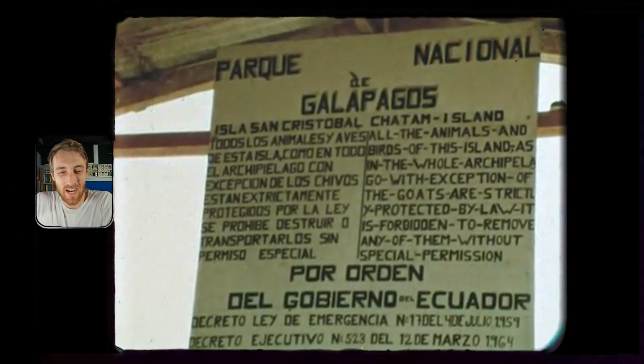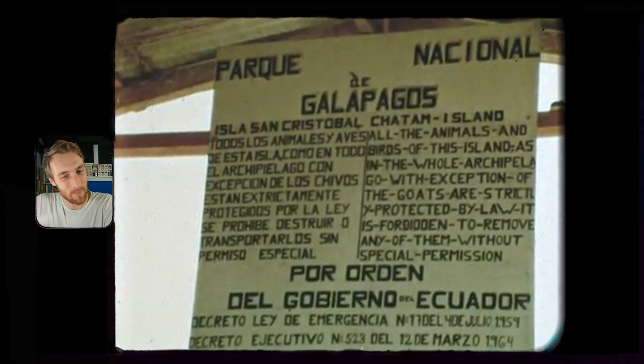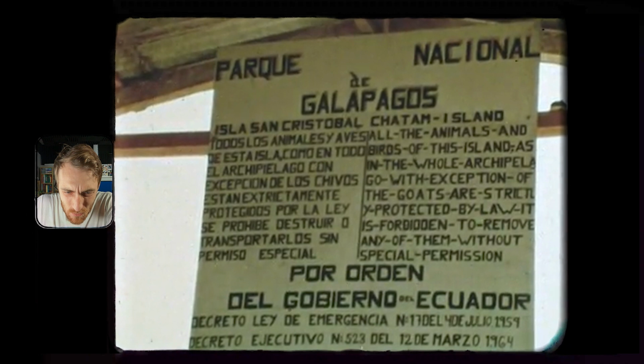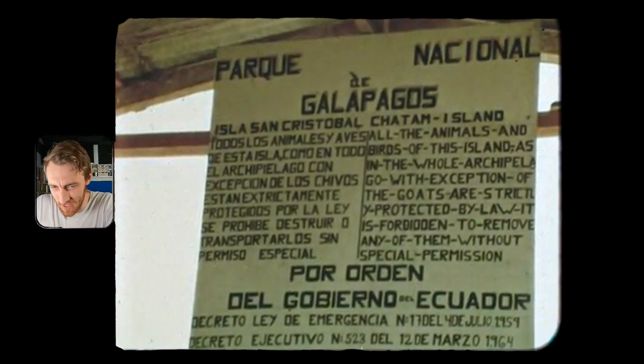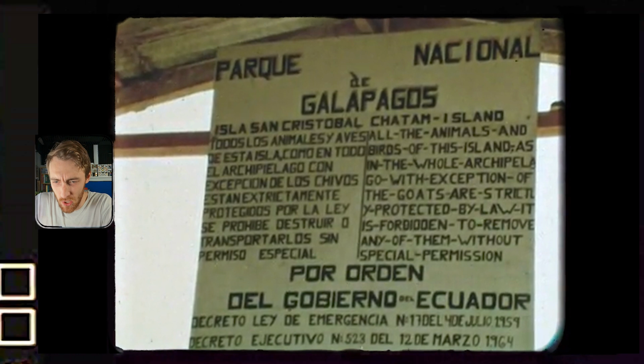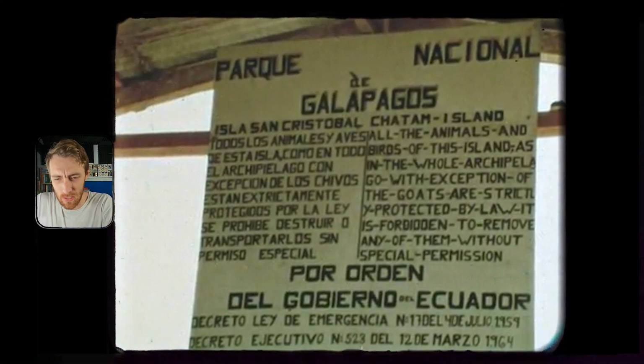Some signs of... Oh, hang on, can I read these real quick too? All right, I hope I'm not holding any of you up, but Isla San Cristobal, what is this? Blah, blah, blah. Animales y aves. It's in English. All the animals and birds of the islands, as in the whole archipelago, with exception of the goats, are strictly protected by law. It is forbidden to remove any of them without special permission. All right, that makes sense.